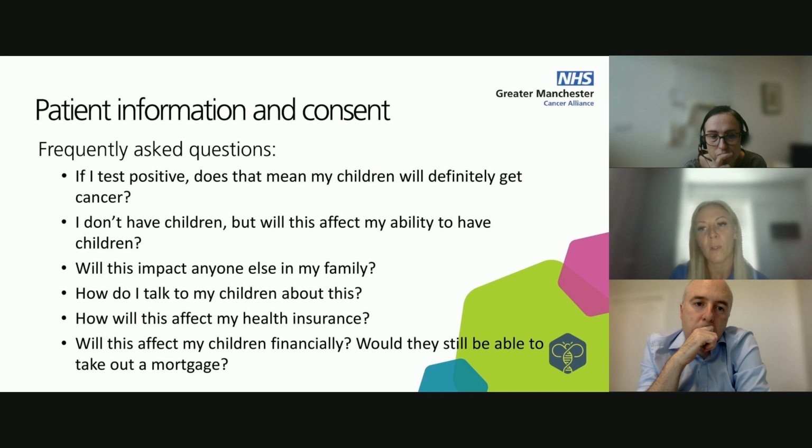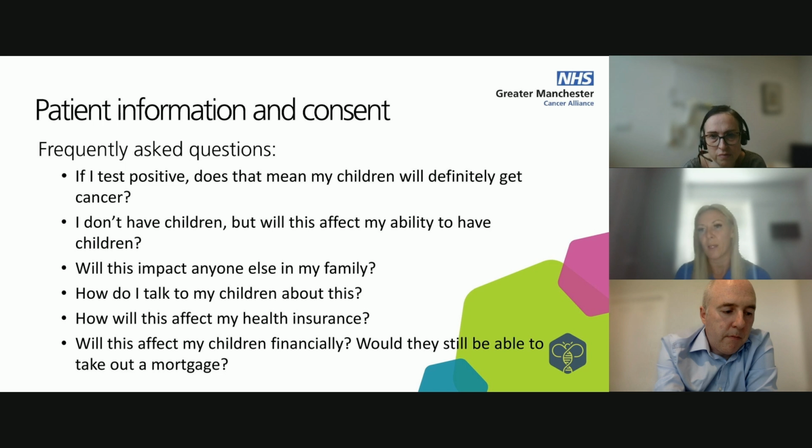I think we get some common themes in questions that patients ask. And one of them is, if I test positive, does that mean my children will definitely get cancer? Well, the answer is no. This is not a diagnostic test. The children may well not even inherit the gene. And if they do inherit the gene, it doesn't mean that they're going to get cancer. They're just at a more elevated risk than the general population. So we need to make that clear to patients.